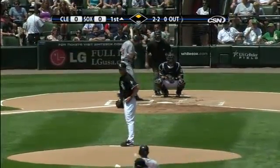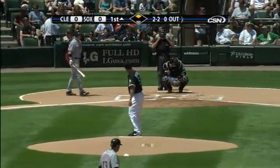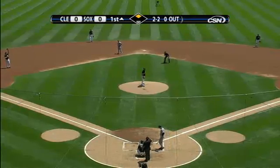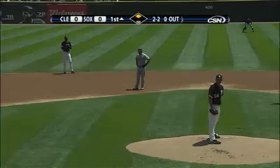Now, Scott fell off there. To go. Ramirez breaking in behind Cabrera, who is 8 for 9 in stolen bases.